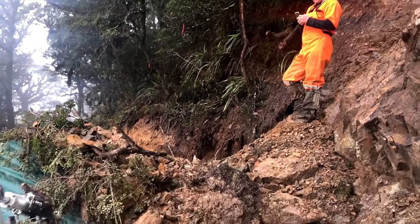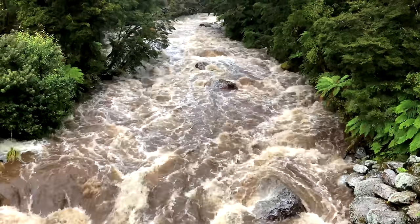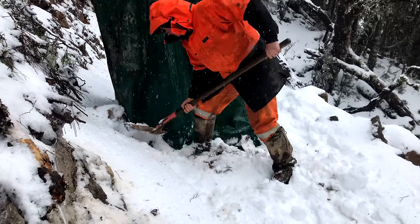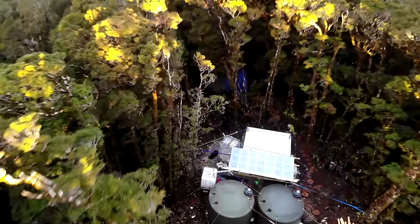Slips continually washed out the track and came down on the construction site crushing machinery. On the Paparoa side, machinery was washed away down raging rivers. At other times, we were digging our gear out of snowdrifts. We were living in a little bivvy site deep in the bush that would shake all night through the storms and was only being held to the ground by strops.